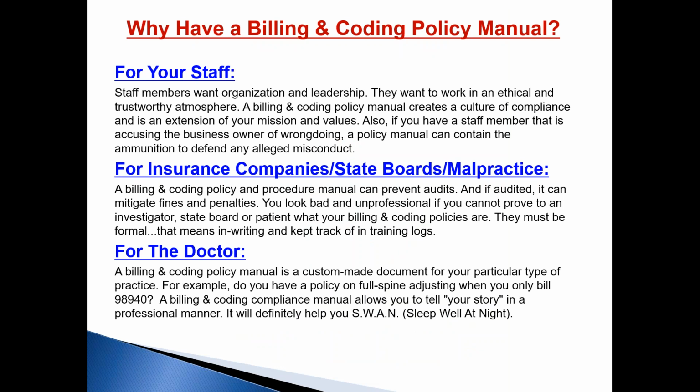Well, for your staff, they want organization. Staff members listening to this, I know you want to work in an ethical and trustworthy atmosphere. A billing and coding policy manual helps create a culture of compliance. It's an extension of your mission and values. And if you have a staff member that's accusing the business owner of wrongdoing, a policy manual can contain the ammunition to defend against any alleged misconduct.